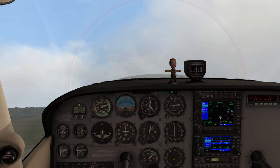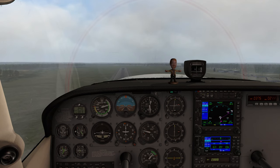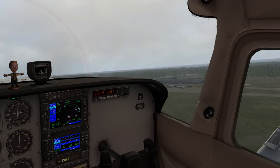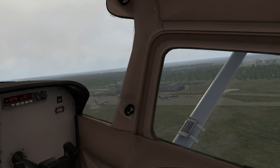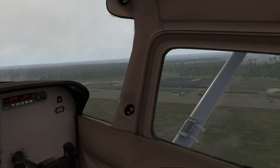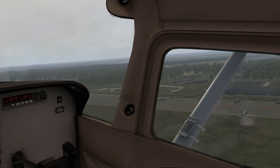Step on the brakes to stop the gear from spinning around. Gear's fixed, obviously. Flaps are coming in. And we'll just keep full throttle for now, just because we can in this airplane. Let's have a look at the airport as we try to maintain runway heading without looking out the window or looking at the gauges. And look how gorgeous that is. Very pretty.